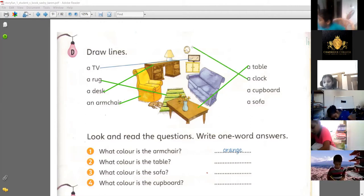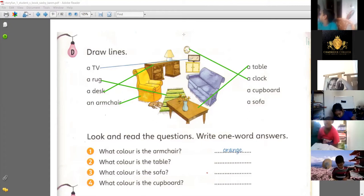Next one is a clock. You know, at your home also, there's a clock on the wall. Wall ekke puthe clock ekak tiyena. Most of you know about that, right?